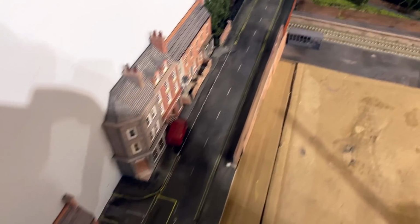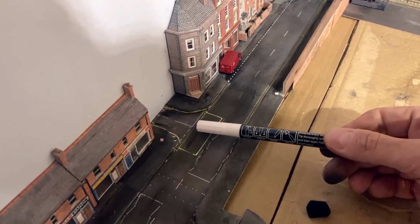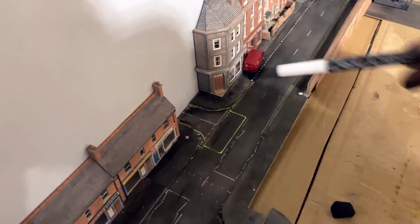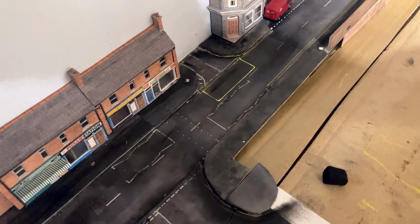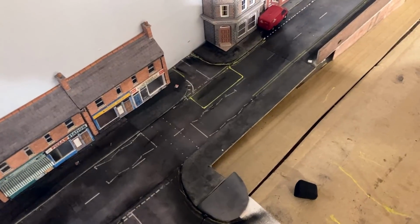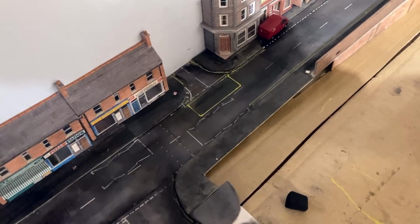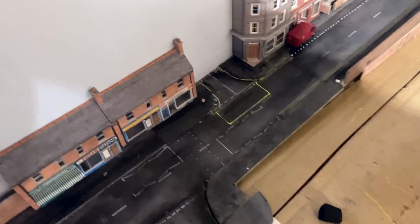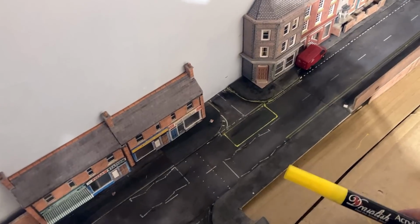The only thing that was terrible was this. There's a no waiting, where you've got a yellow box with the hatched lines across, and I tried to tone that down again with the artist's chalks, but it just disappeared. So that's a bit of a result really, because it did look terrible. So I've drawn the box again, and I'm going to have another go at that now.